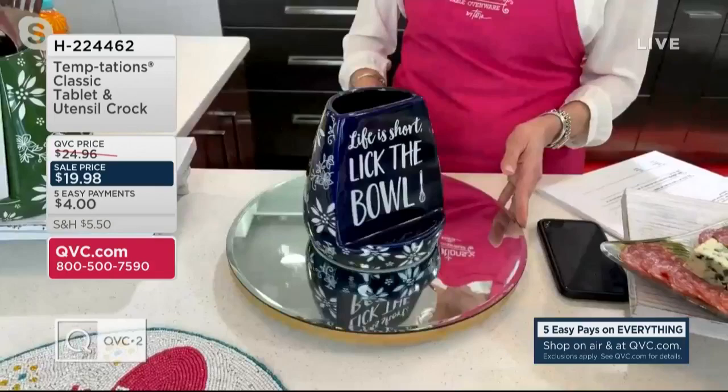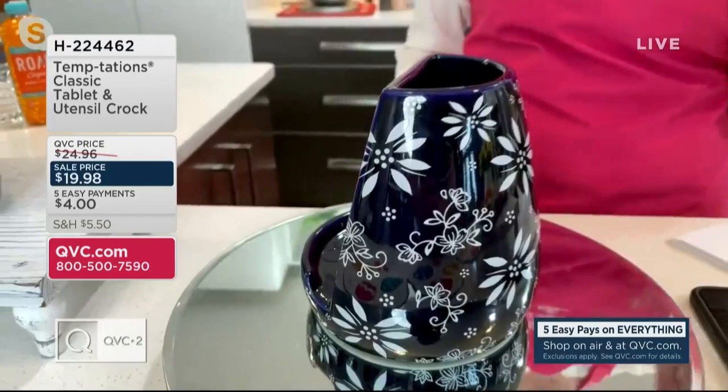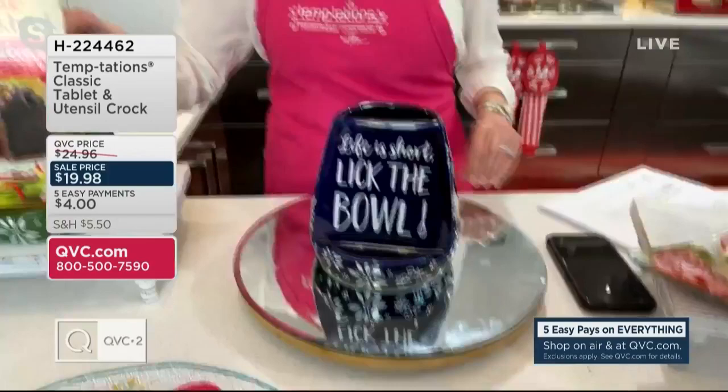I know we have a bunch of colors for you, and this is going to be in our classic design. That means that we took our old world and our floral lace, and we mixed them together. But this price of under $20 goes away at the end of the day tomorrow. And it's customer top rated. Everybody who has this just loves it.